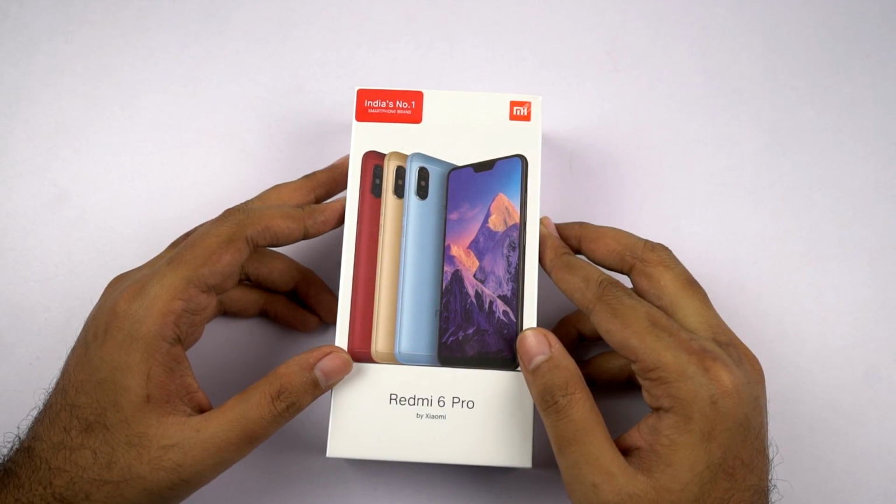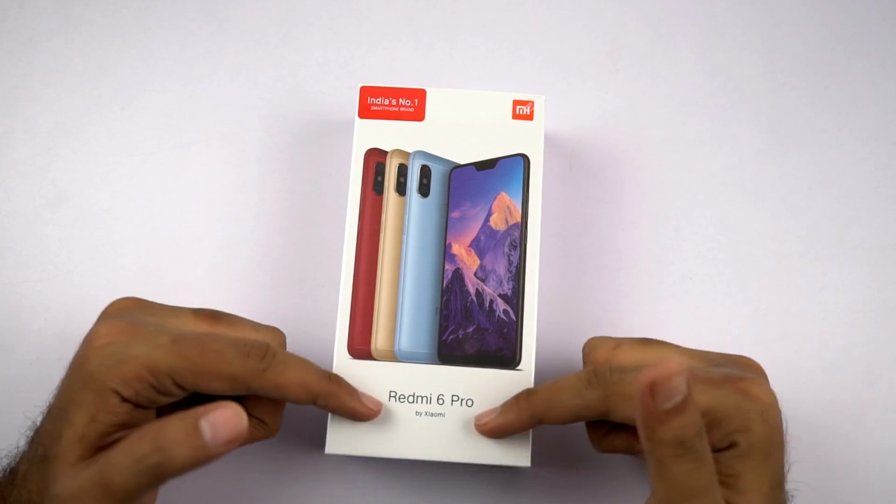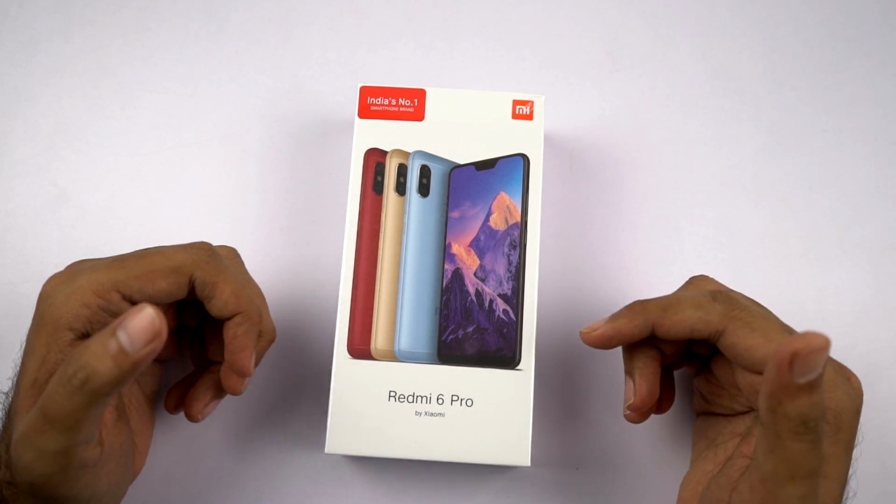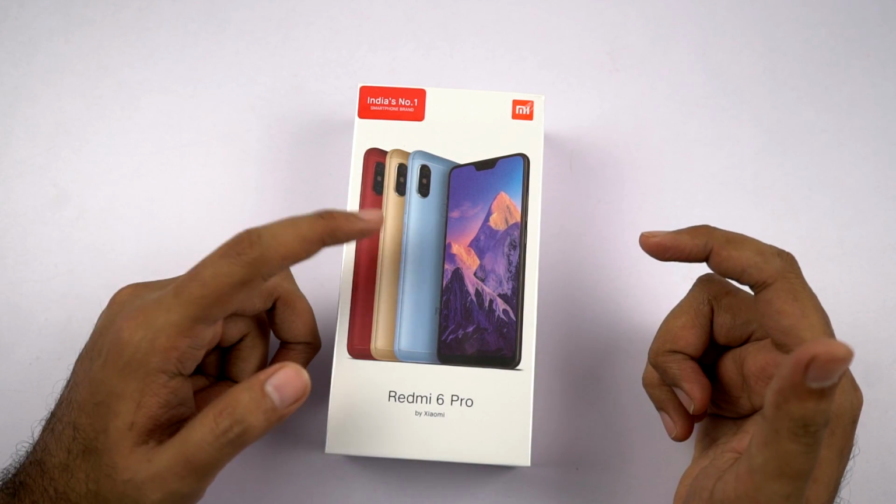Now let's get started. So guys, this is the box of the new Redmi 6 Pro. At the bottom it says Redmi 6 Pro by Xiaomi. At the center we have the quick preview of how the phone looks. It's available in 4 different colors: black, red, gold and blue.